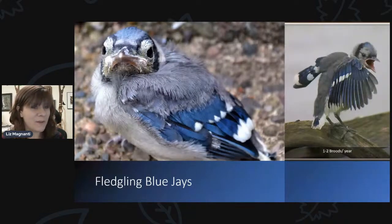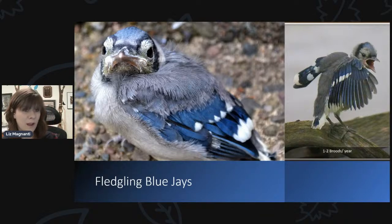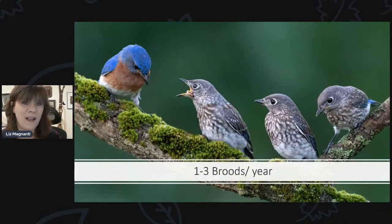Blue jays are pretty funny. Once they've left the nest, they're pretty cute. Their feathers are pretty short and stumpy, and they don't have that full crest developed yet. Because the blue jays are so big and they are pretty colorful, you might see them more often on the ground just because they're more brightly colored, but they are definitely out. And then there are bluebirds as well, if you're lucky enough to get bluebirds.